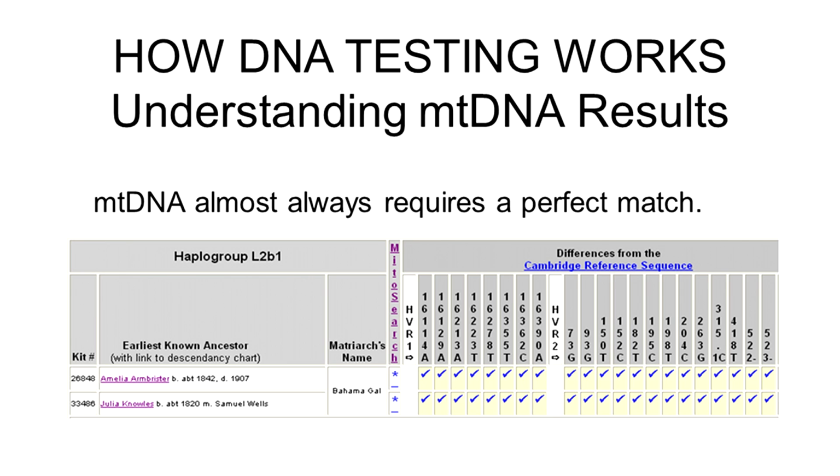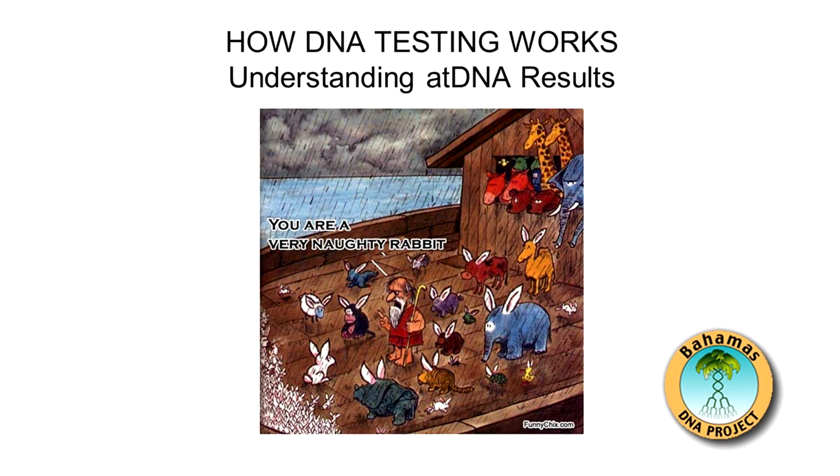So this is a case where the earliest known ancestor is an Amelia Ambrister, and then you've got a Julia Knowles. The descendants of those 2 women have got exactly matching mitochondrial DNA. If we could extend the ancestry of Amelia Ambrister and Julia Knowles, they would eventually, on the direct maternal line, connect in the Bahamas, quite likely.